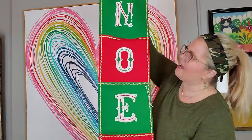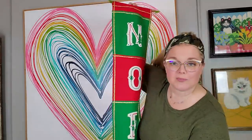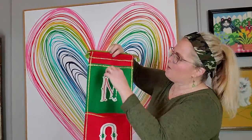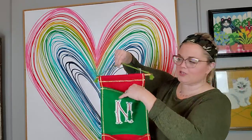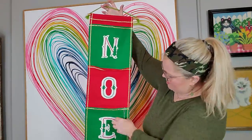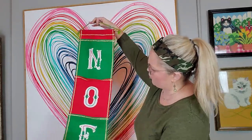It is a Noel. This is a Christmas card holder. So the Noel part, each letter has a little pocket, so you can store your Christmas cards in there. That's felt. Just a fun piece for your Christmas cards.